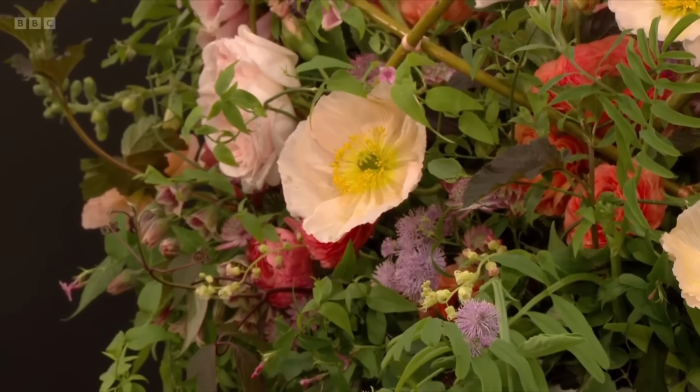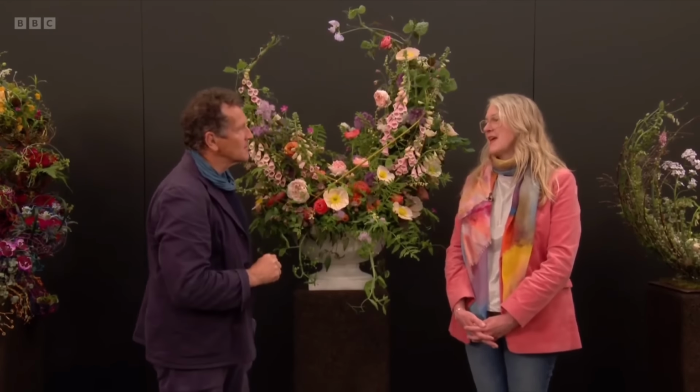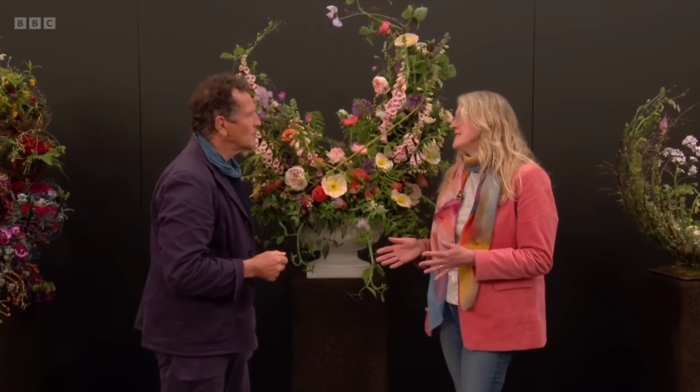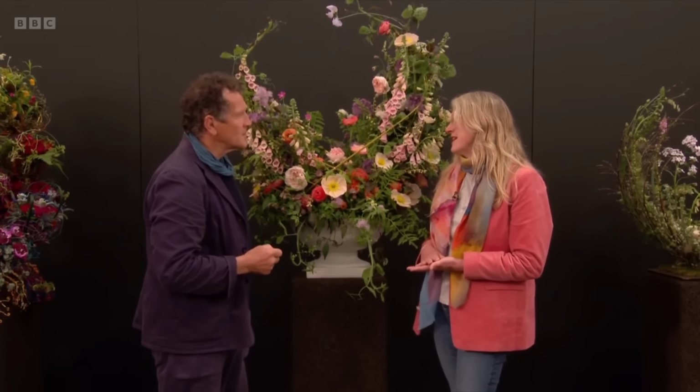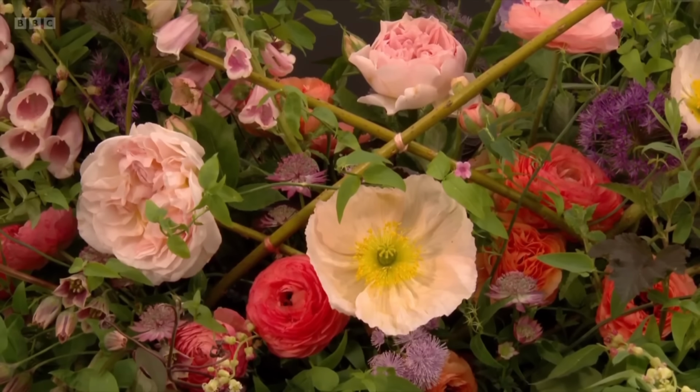What would you say are the 3 most important elements when you grow and prepare your plants to make an arrangement? Okay, so number 1 is to choose the right kinds of flowers, so make sure you're choosing flowers that are suitable for cutting. So how do you know that? You'd have to maybe do some research. There are quite a few good books out on the market, but you can have a look at this display and that will get you started. So foxgloves, delphiniums, poppies, ranunculus, all good.